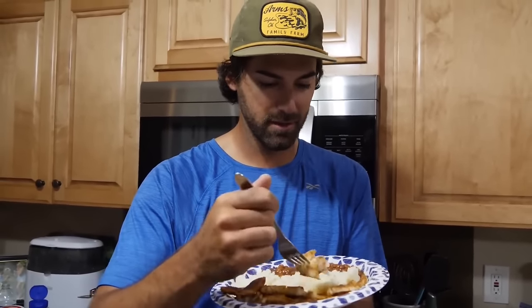Mmm. Gotta love fresh fish. These fish were swimming like maybe 2 hours ago, max. Probably an hour and a half ago. And now they're swimming in my tummy. These are delicious. They're so good. Jay, you gotta get a taste of this. The fish are swimming where? A sea. In the sea? They're swimming in this sea.